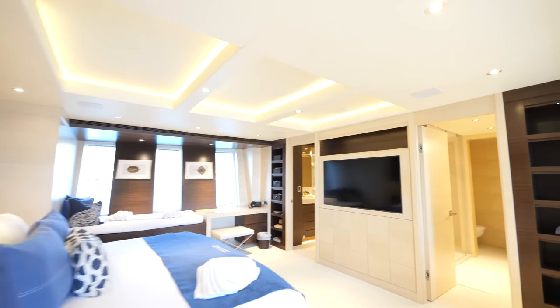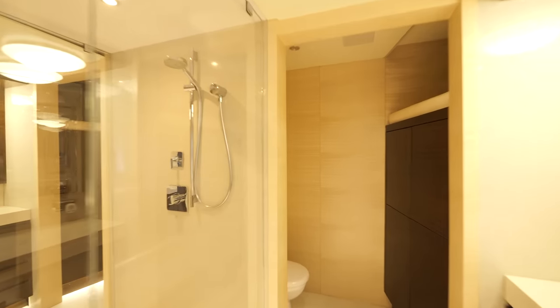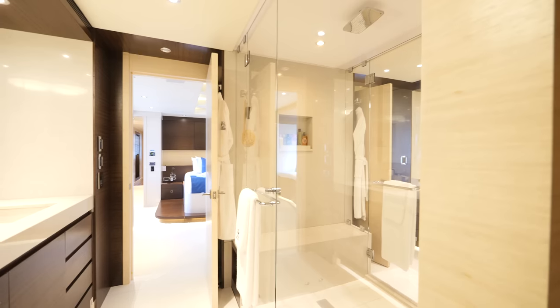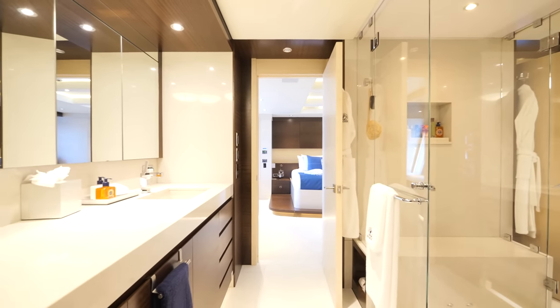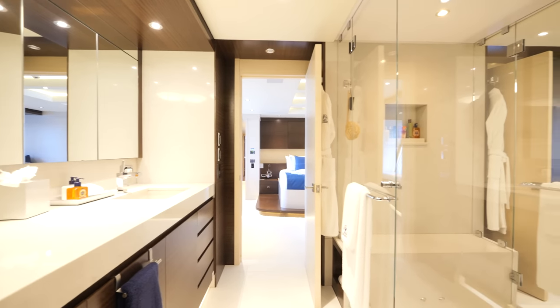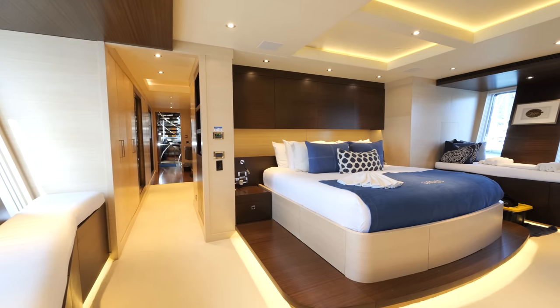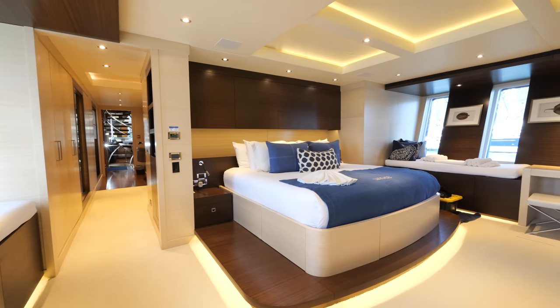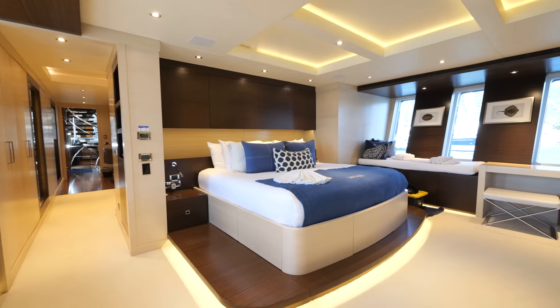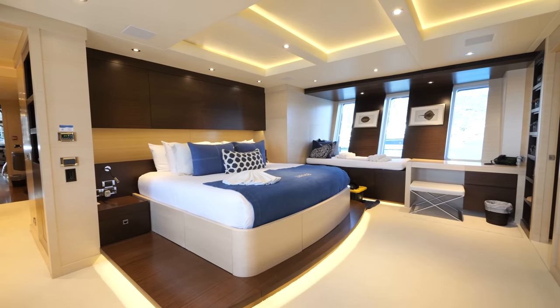One of the benefits of having a full beam master stateroom is that you also have a full beam owner's bathroom with a large shower amidships, flanked by his and her sinks, as well as his and her toilets, all on marble floors. The shower also doubles up as a steam room and has a seating area. I love the indirect lighting in here and how the light creates such a relaxing area. The large privacy windows also allow lots of natural light into this space.